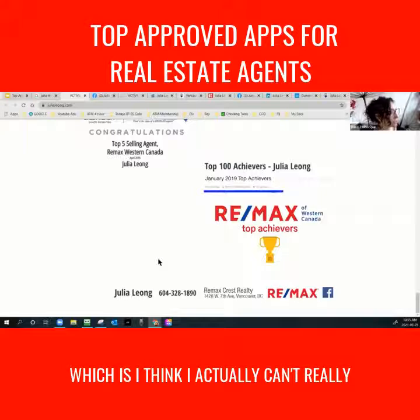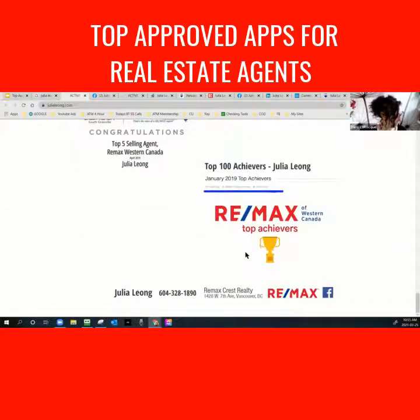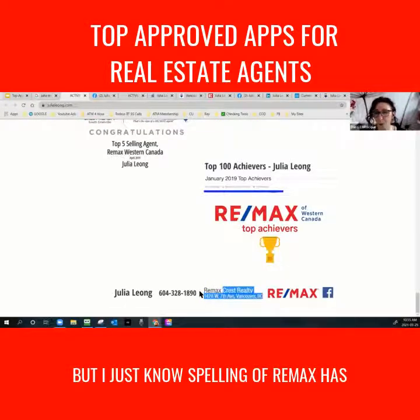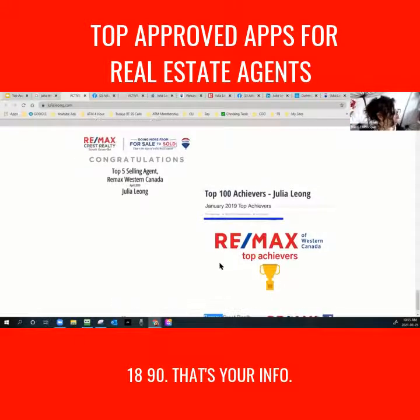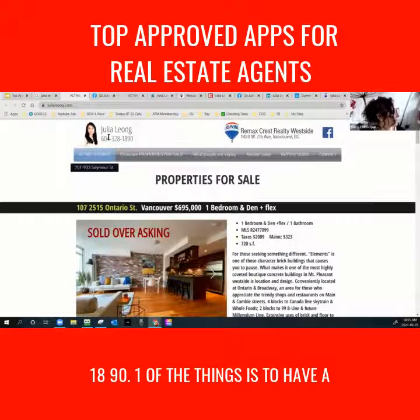Okay. So this looks to me like it's one of the Remax websites, which I actually can't really tell, but I think that's what it is. Hold on. Remax is all caps, and most people don't know that, but the spelling of Remax has always kind of bugged me. It's all caps and it's RE/MAX. So it's not a big deal, but if you could fix it, that would be awesome. 1890, that's your info, 1890.